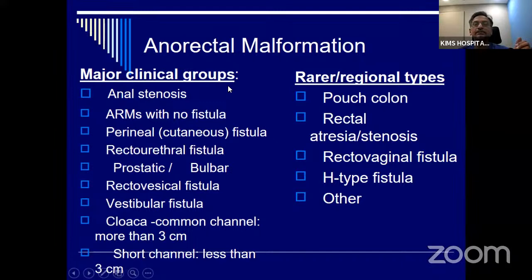Coming back to anorectal malformation, it can start from a simple anal stenosis. Sometimes there will be no fistulas, and in males there may be a perineal fistula or a cutaneous fistula, or a urethral fistula, be it a prostatic urethral fistula or bulbar urethral fistula, and sometimes it communicates directly with the urinary bladder. In females we may have a vestibular fistula, and sometimes a cloaca, where all three openings open into a common channel. Whether the common channel is more or less than 3 centimeters, we have to know all these things accordingly.